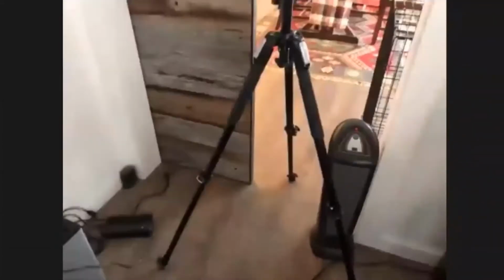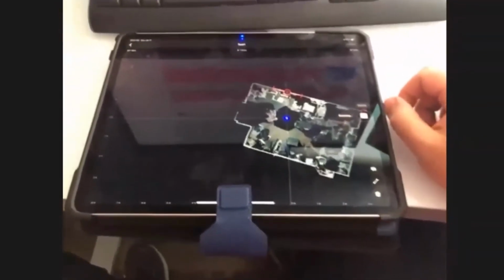Now my next scan location is going to be between 5 to 8 feet. I think the best results are within 6 feet of the previous scan. So I'm just going to go ahead and move my tripod. Oops. Just a little bit further here. And start the scan again.